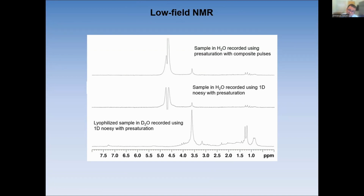In my opinion, and from what I have seen so far, water suppression is still somehow an issue with low field. And there are probably some reasons for this. I will try to put my best guess here. So one reason is that gradients are not the default. I'm not saying that there are not low field instruments with gradients. There are, of course, but it's not the default like in high field. So in these cases, you have to go with a type of presaturation. That's your only realistic option.